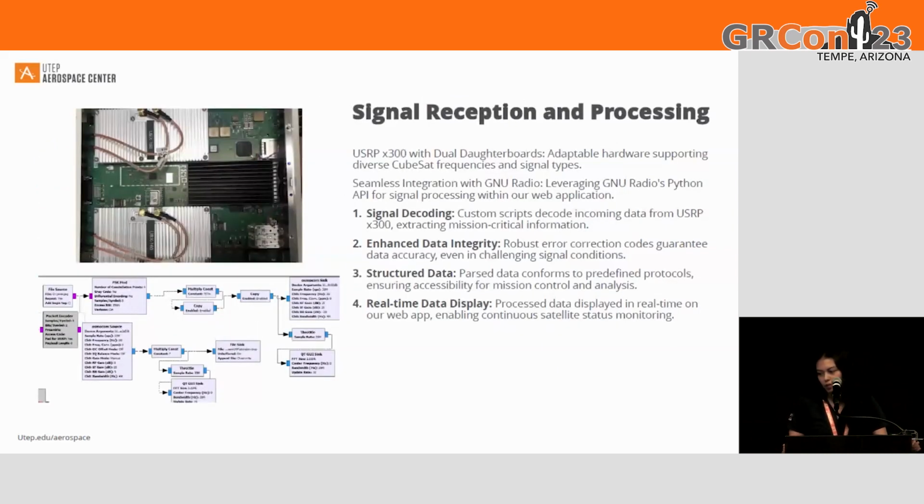This is a part of the project that we're currently working on, so it's work in progress or future progress. Like I said, we're using the USRP X300, and we added two 160 megahertz daughter boards to cover the frequency ranges that we want, UHF and S-band.